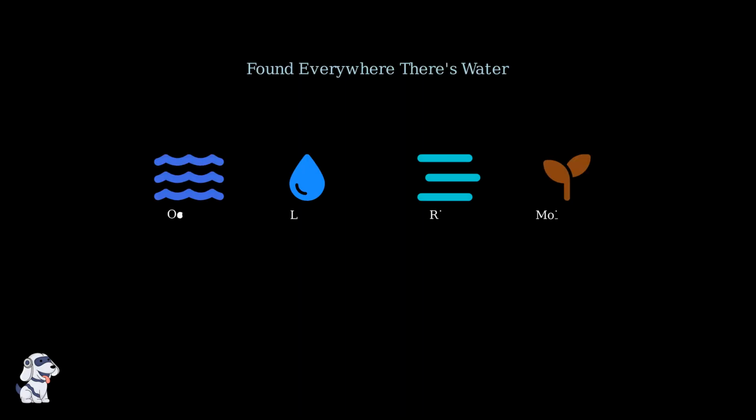Just like plants, diatoms perform photosynthesis. They capture sunlight and convert carbon dioxide and water into energy and oxygen. This makes them incredibly important for life on Earth. Diatoms are found everywhere there's water. They thrive in oceans, lakes, rivers, and even in moist soil. No matter where you find water on Earth, you'll likely find diatoms living there.